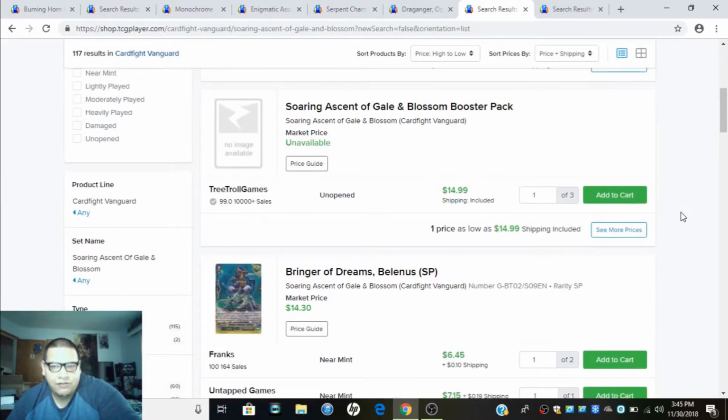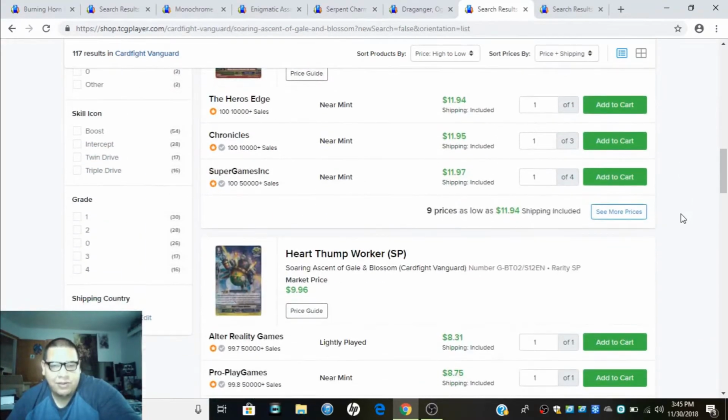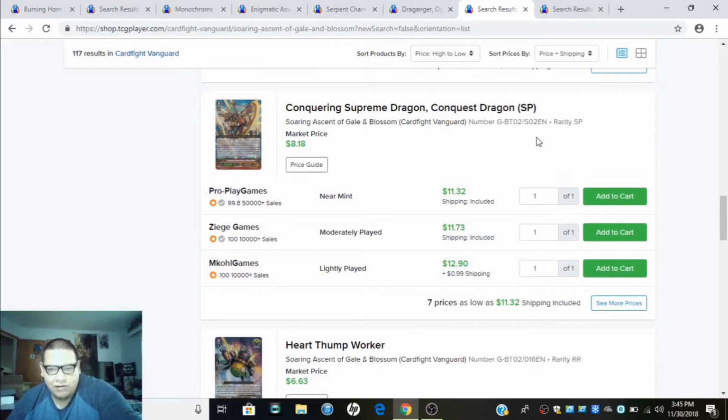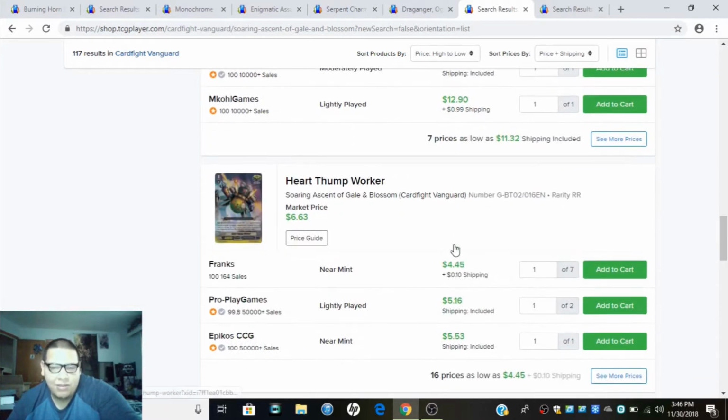Now there's a few cards in this set, G set 2, the original G set 2, that I want to look into. Basically Murakami cards, and I believe some Great Nature cards. So SP Conquest Dragon, this card has been slowly being bought out. A lot of people were assuming Conquest Dragon will be broken for the new Murakami support coming out. The SP versions are going for $10 to $11 to $12, not bad.